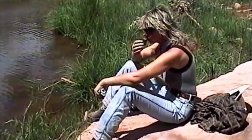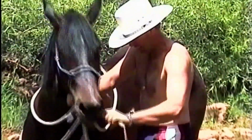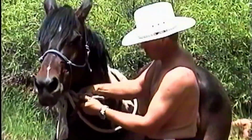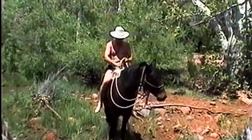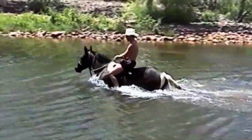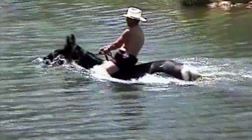We take a break on the Oak Creek. Majik and his mare, She Is a Blast, are looking forward to a fresh bath again. The mare is a good swimmer and really enjoys it.